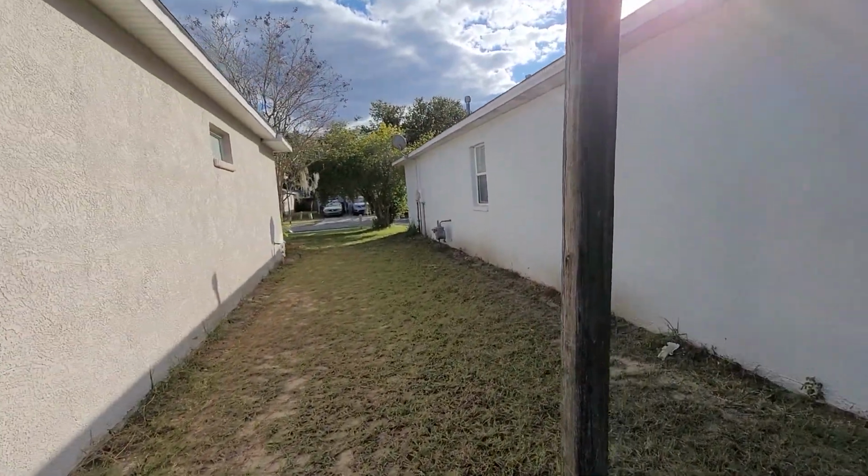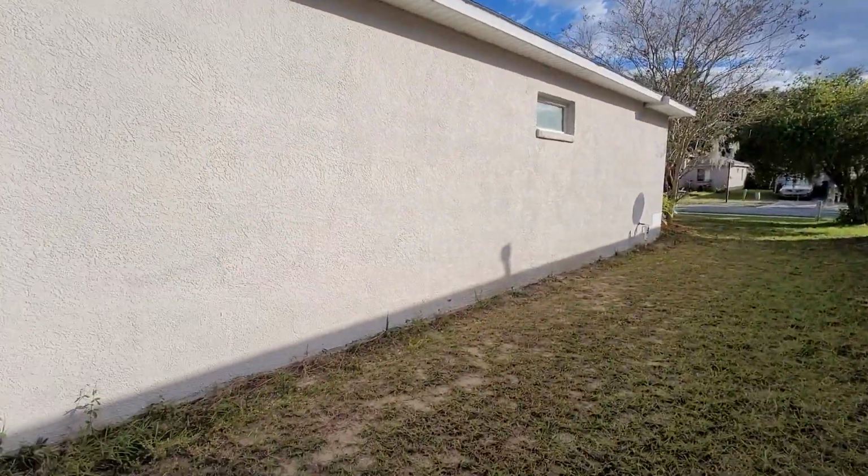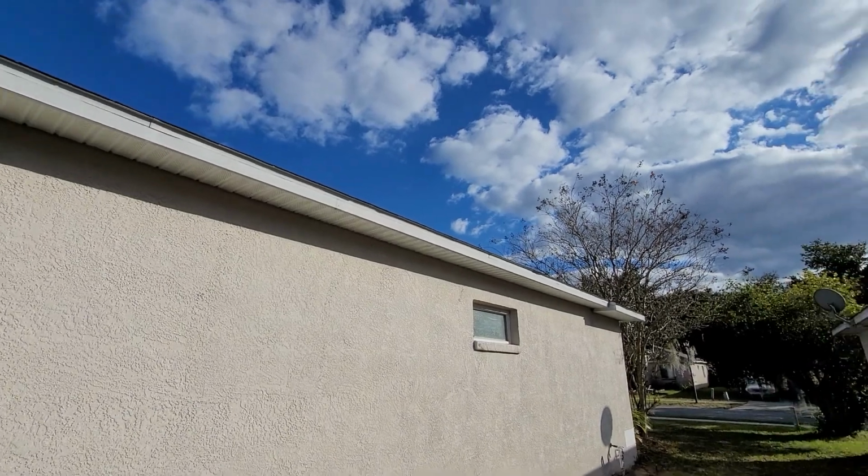Just to kind of give one last look at this side of the house, you can see another crack. I mean, they sealed it. Almost looks decorative, like kind of a wavy thing, but they did seal it. No gutters.